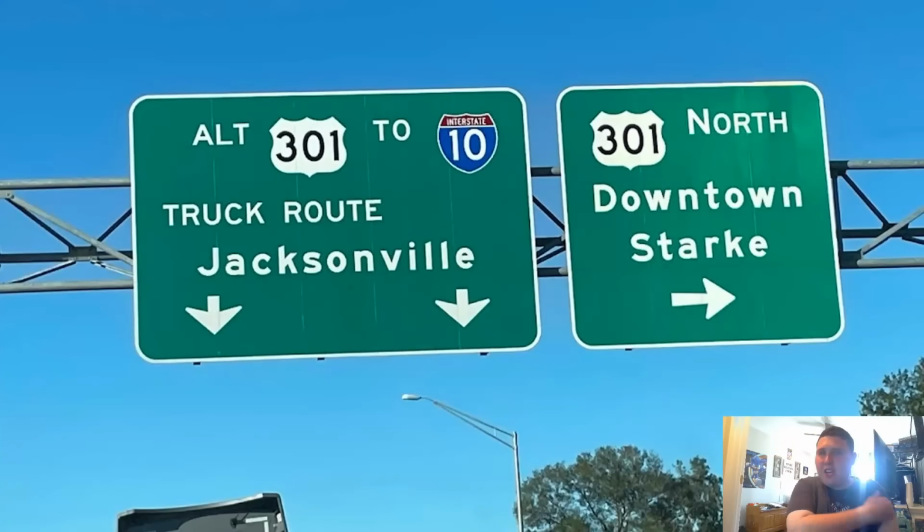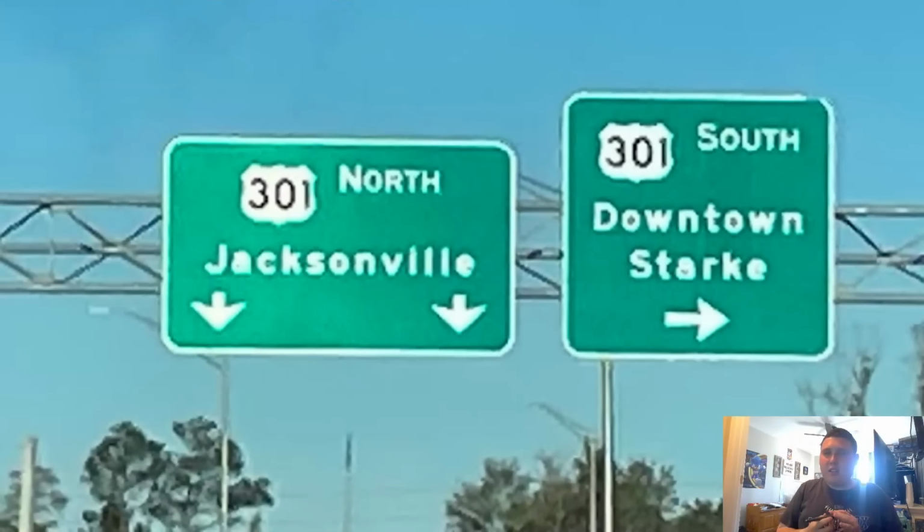Anyways, here in the Starke area, we're meeting with a 301 Alternate as it's a bypass route, while 301 North is going to be heading into downtown Starke. And on the bypass route, we are now getting signed for Baldwin still as our primary, and Interstate 10 is now our secondary. And here is where we unite with 301 proper, as we're now getting signed north for Jacksonville.